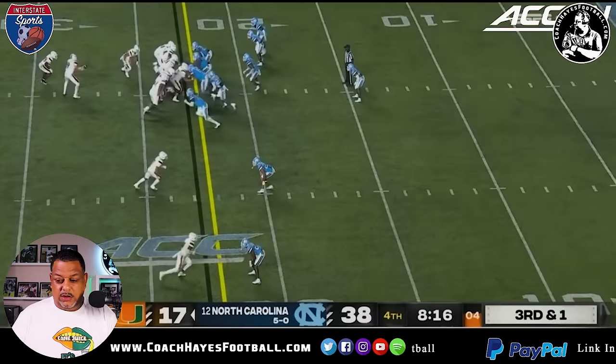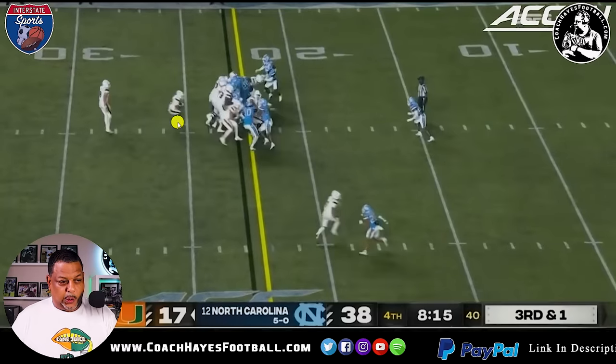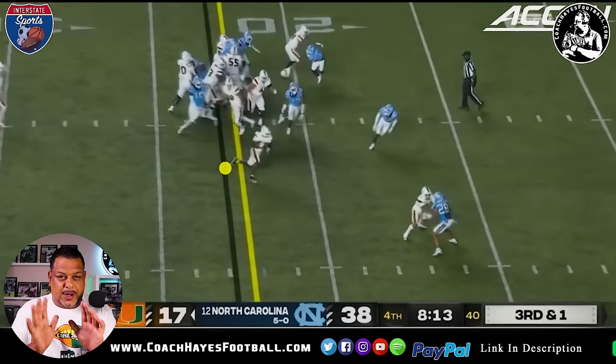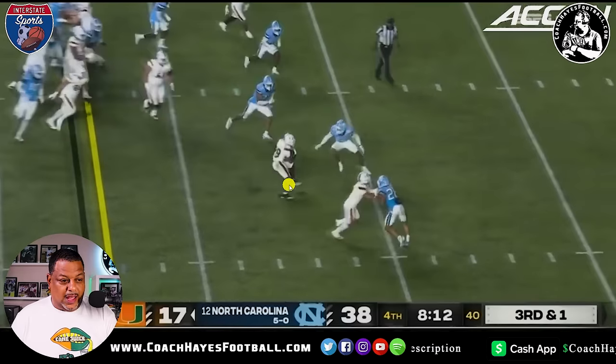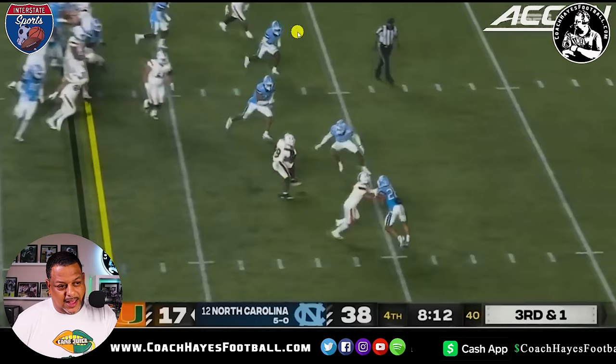All right, third and one. You're going to see, I believe this is A.J. Allen. Got to be able to convert this. Great job. It is clogged up in here. Get outside. He has the first, but I want to make this observation. You got the block here. You see the concept. Keep riding it, riding it, riding it. Stick your foot in the ground and get outside. It's something about A.J. Allen likes to cut back on guys.